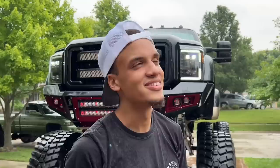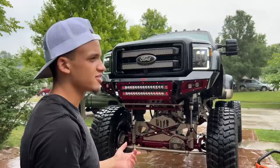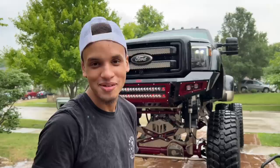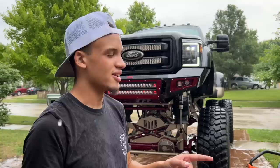Well, today we were supposed to be painting and installing some train horns, but I don't have a shop yet, so this is what we're working with, my driveway. Yeah, it's raining, so once the rain stops, then I'm going to install some train horns.